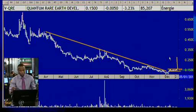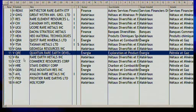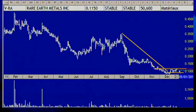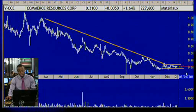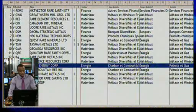So that said, those are some stocks that you should watch, which include Dasha Strategic Metals, Nero Materials, Crestware Minerals, Talisman, Geomeca Resources, and Quantum Rare Earth Developments. Here's the ticker, and you see you have a bunch of other stocks here which are all doing a sideways formation and are also worth watching. Commerce Resources, Ucore Energy. You have all the list here that you can follow.